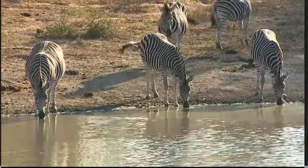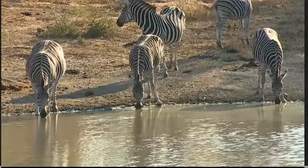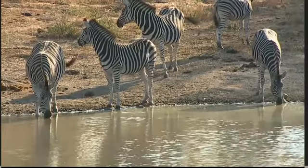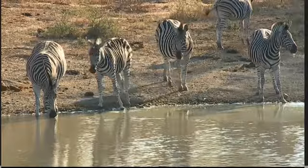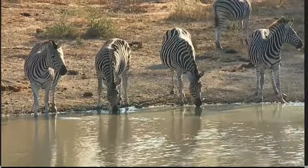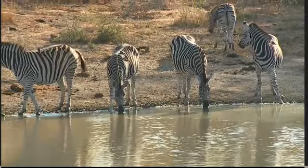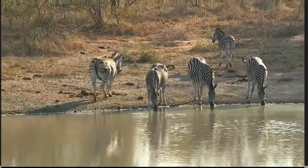Since you guys are new to me, I want to test a little bit on your knowledge from some of the existing viewers. Please, can you answer this question for me? How do you tell the difference between a male and a female zebra? Okay, it's one of the more tricky ones to do. And you can send through your answers either on questions@wildearth.tv or tweet us in #SafariLive.